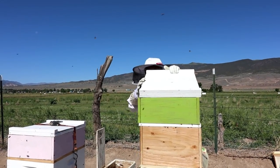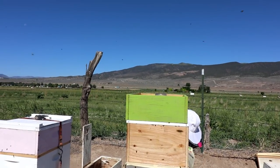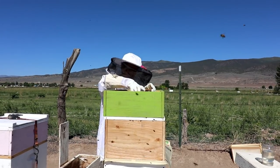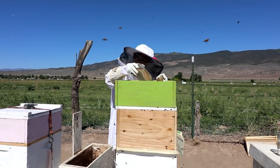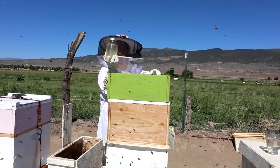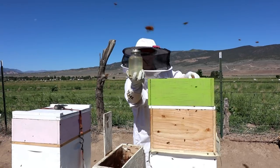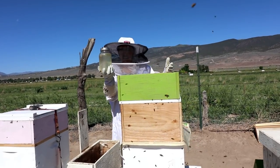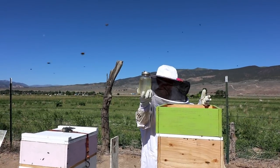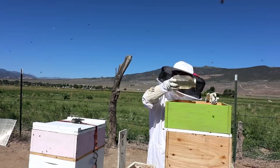Got it. They haven't drank that much. They haven't? No, look. Not much. They've only drank just a little bit, so I don't think I need to feed them. I think they're good. Sweet.